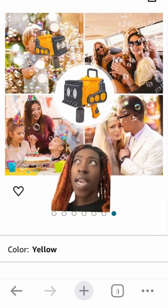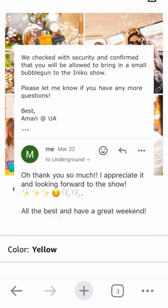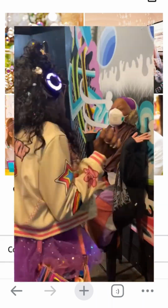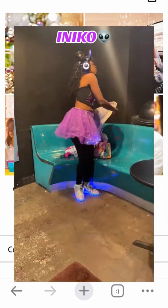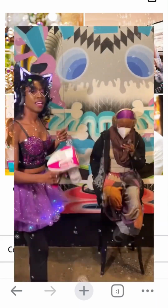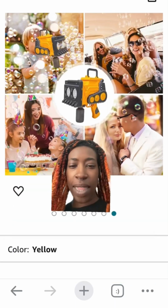And they sent me an email back, and the email basically said they'd go check on it, and then they said, yes, you can definitely bring your bubble gun, and just make sure that it's small. You can bring a small bubble gun. That was what they said. And so after that, I was like, ooh, this one might not work. And I didn't want to get turned away, especially because it was a ticketed event. So I definitely had to do a little more research and dive a little deeper and see if I could find a bubble gun that was a little bit smaller and had all the things that I need. So, okay, let's continue.